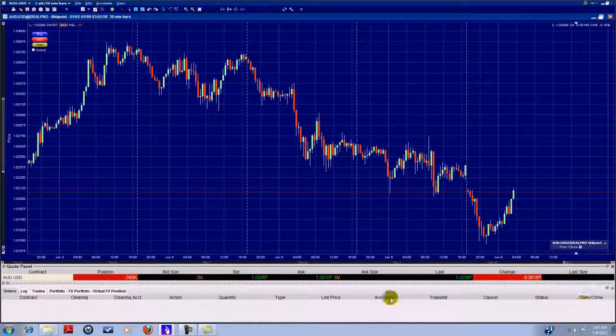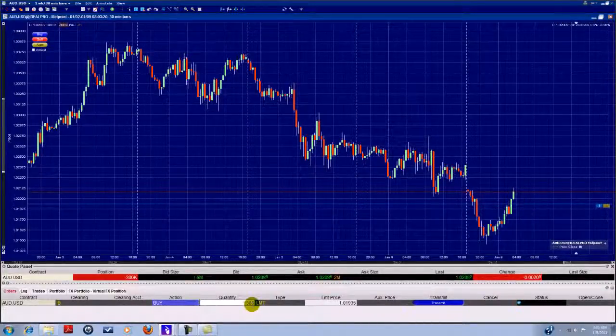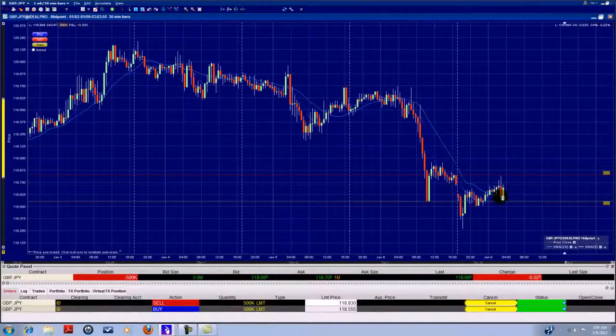Okay, we just sold our 300 units of the Australian dollar. So I'm going to put my buy order in. Let's see here. Looks good. I'll go for that. And if it continues to rally, we'll defend it up here with another 300.